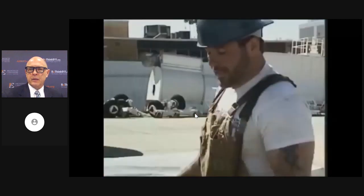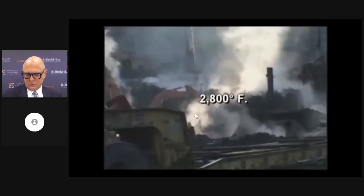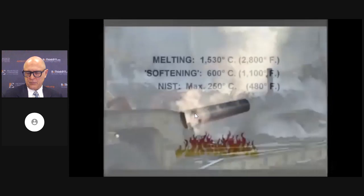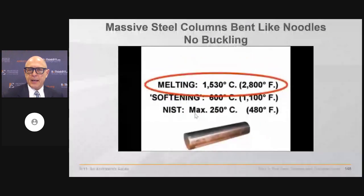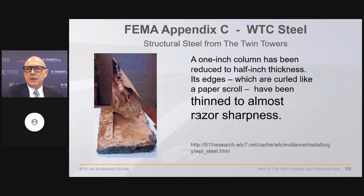It takes thousands of degrees to bend steel like this. In fact, the temperature of 2,800 degrees mentioned before is not casual at all, as that's exactly the temperature at which steel melts. Fascinating. Well, if that's the temperature at which steel melts, then fires can't account for this process. It was actually documented by FEMA in the appendix to their building performance assessment report that came out in May of 2002, where they say that the steel curled like a paper scroll, thinned to almost razor sharpness, a 1-inch column. That doesn't happen by fire.